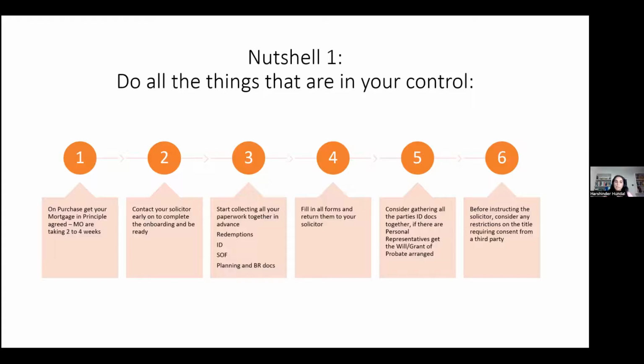Number 3, start collecting all your paperwork together in advance. So if you're selling a property and you've got mortgages to redeem, get those redemption statements, make contact, or prepare a list with all the account numbers and things for all of those redemptions, so you can provide it to your solicitor: an address, contact details, a fax number if you've got it. Get your ID and your source of funds ready and start thinking about any planning permissions and building regulations that you need. Fill in all the forms and return them back to your solicitor as soon as you possibly can.